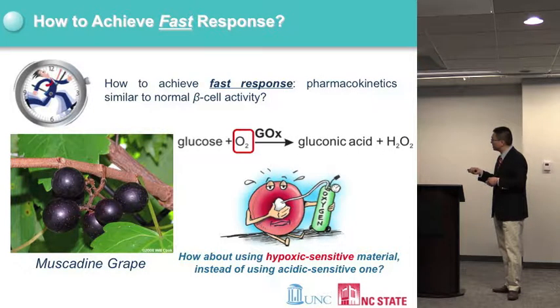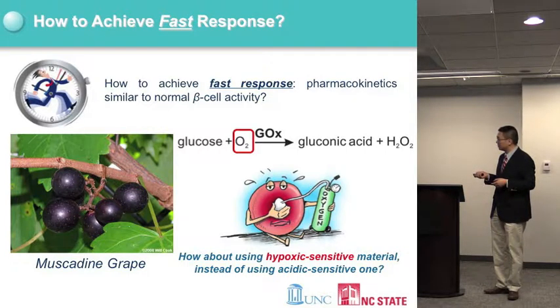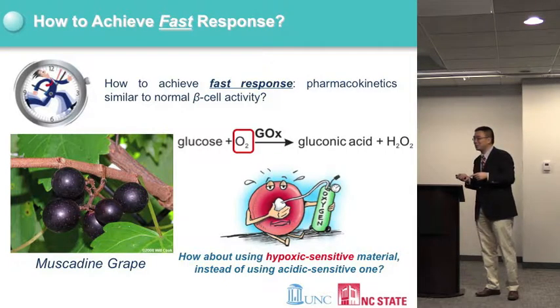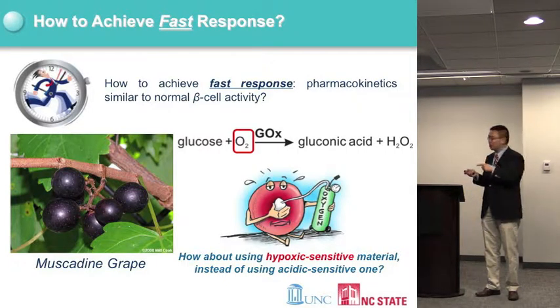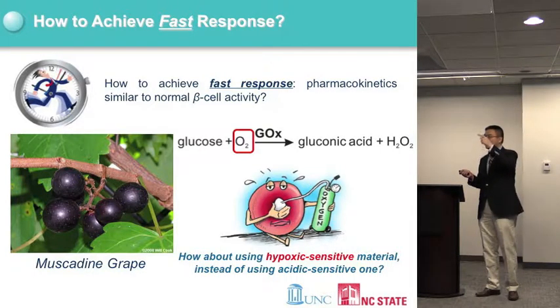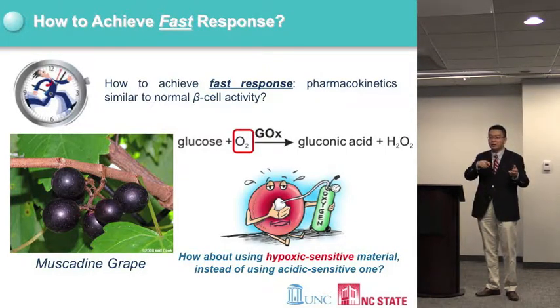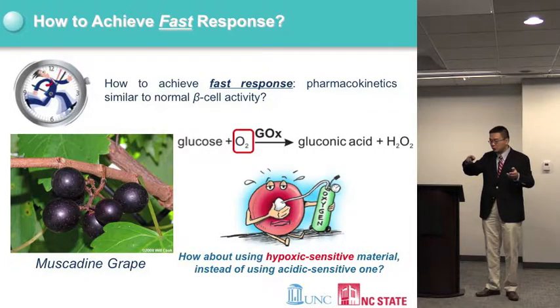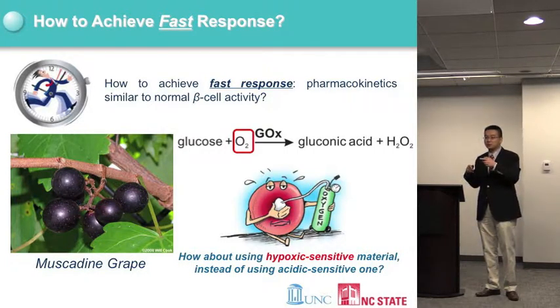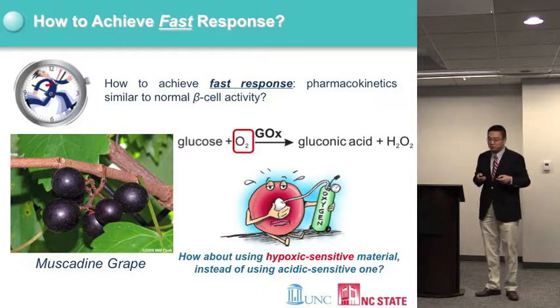Then you may ask, how fast is beta cell activity? I will show you one picture. I like this grape very much, hopefully everyone likes it. As long as you like it, when you see this picture, without eating the grape, your insulin level has already increased. That means this is neuron associated: it not only responds directly to blood sugar levels, but also responds to feeding.